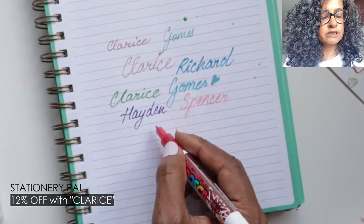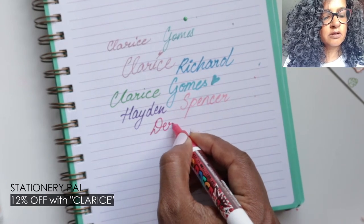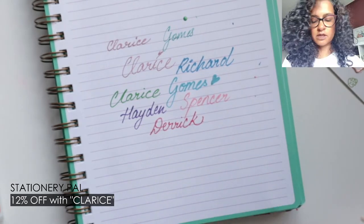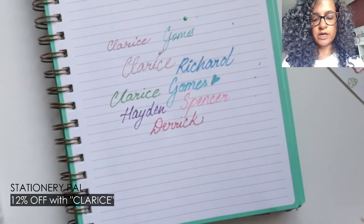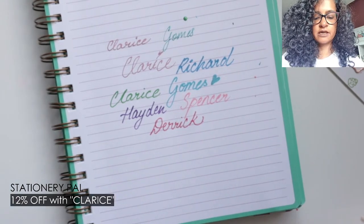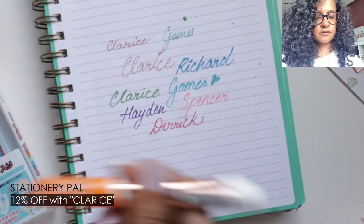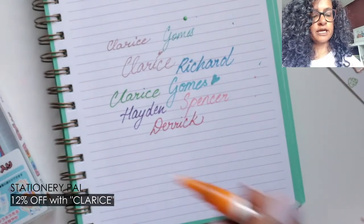Whose name should I write next? I'll write my dad's name. Derek. Okay. The pink is now my official favorite. This darker pink is pretty decent. But just all of them combined, the effect is quite nice.